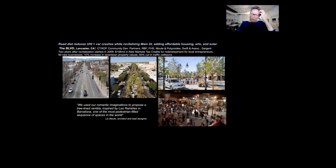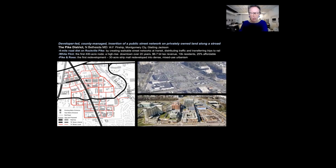But this is an example of a fairly modest project. It wasn't expensive. They didn't change curb and gutter. So it really was not an expensive project. Next project is what can happen in a hot market.